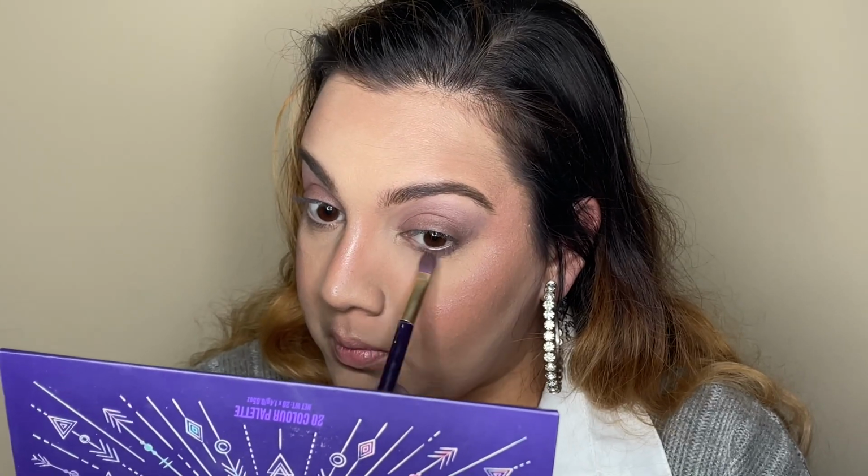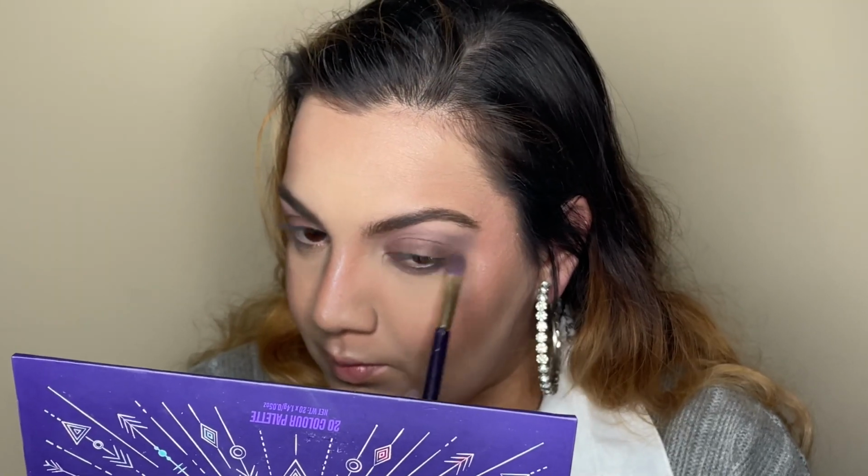I think underneath I'm gonna take that shade Heather and just pop it under the eye, and then take a little bit of crushed walnut. So that is the smoky eyeshadow look complete.